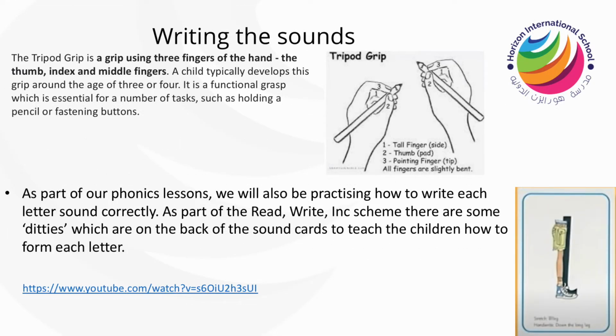Writing sounds. In FS2 we would expect all of the children to have chosen a dominant hand and to use the tripod grip. I've added a picture here for you to see how the pencil should be correctly held. It doesn't matter if your child is left-handed or right-handed, they still need to use the tripod grip. As part of our phonics lesson, we will also be practicing how to write each letter sound correctly.